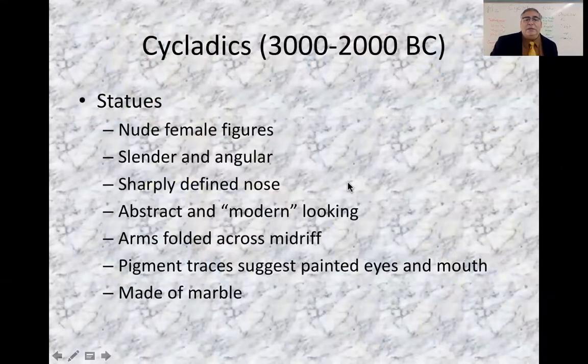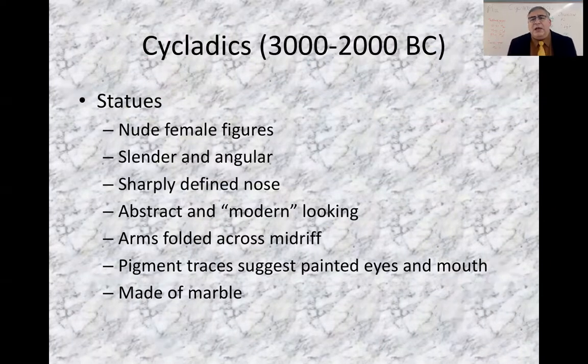What we see is it's a culture that thrives just a little bit before the Middle Bronze Age period. We're looking at about 3000 to 2000 BC. And what we have in evidence are statues, nude statues. These are female statues, but there are some male statues as well.